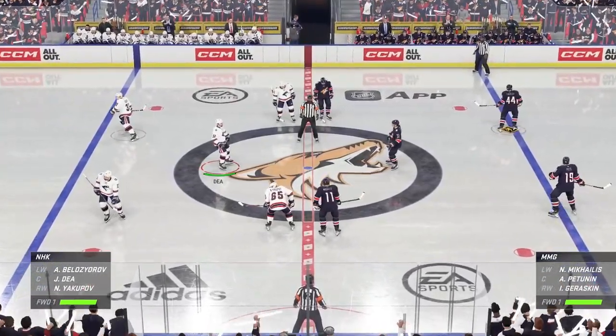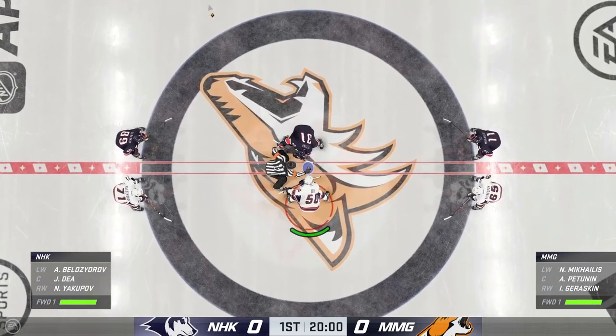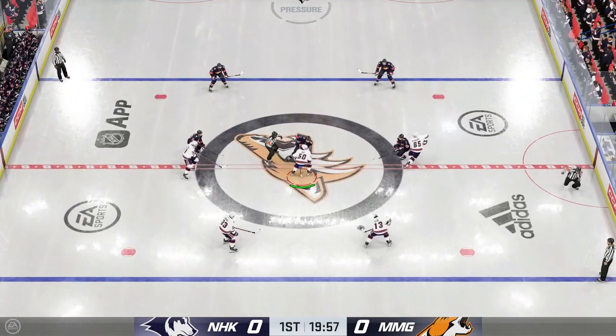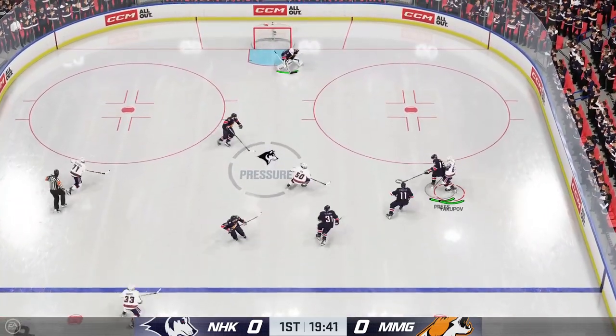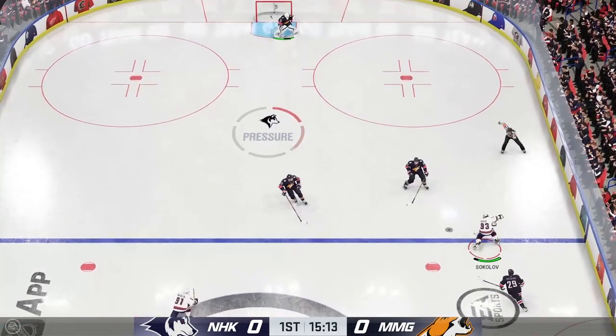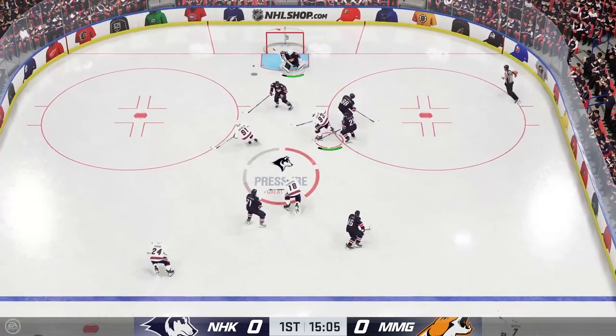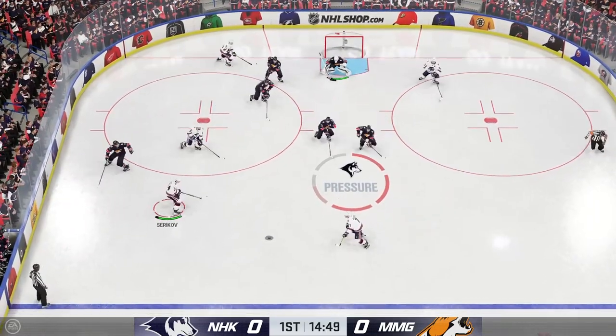We are just seconds away now from puck drop. Every game critical in the postseason. This one no different, and we are underway. Gains the zone along the right wall. Shot! Oh, and he didn't get all of it, but just enough to keep it out of the net.